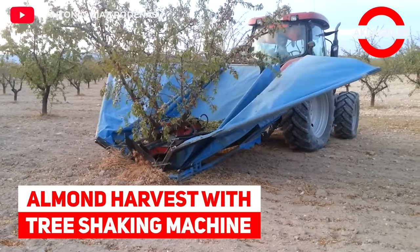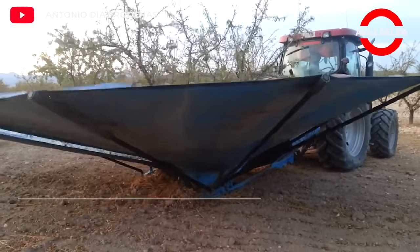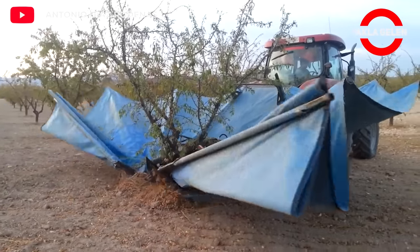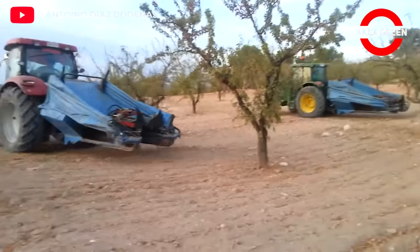Almond harvest with tree shaking machine. The machine shakes the almond trees so that the almonds fall. Thus, harvesting becomes easier.